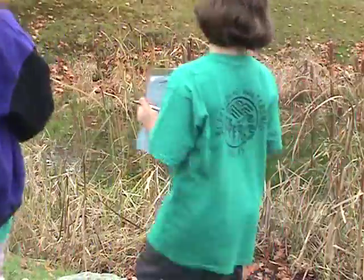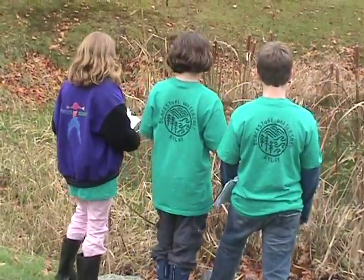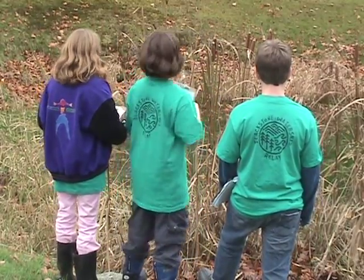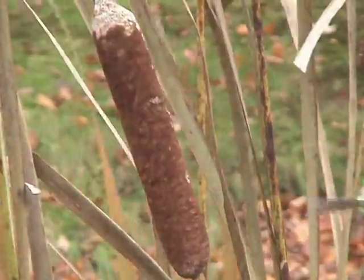Look at that plant. It's huge. I did a research project on them last year. They're called cattails. Why are they called cattails? Do you see the big puffy thing on top? Yeah. Well, it looks kind of like a cat's tail.